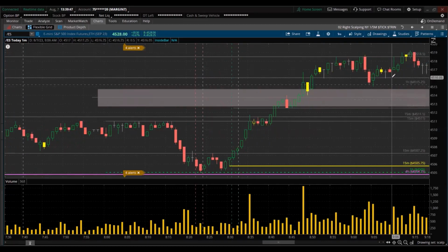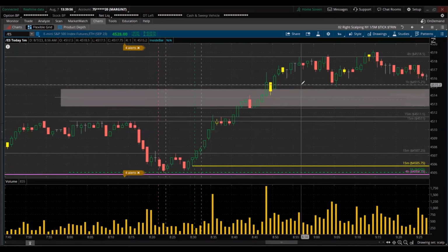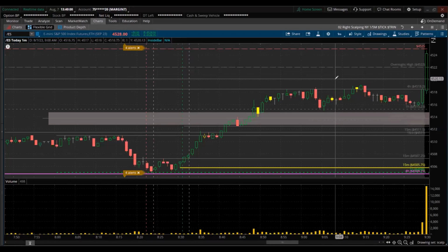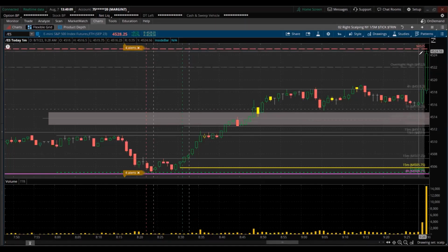Consolidation in there. Getting closer to the opening in New York, which is 9:30. I typically don't trade between 9 a.m. and 9:30. I sit on my hands, do other things, could walk away. Coming now into the New York session, 9:30. Look at that first 1-minute candle: extreme bullish, strong body going up two quarters. And I typically don't trade even in the immediate opening of the New York session.